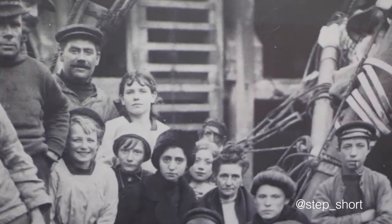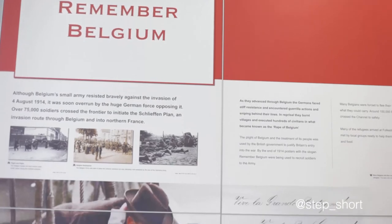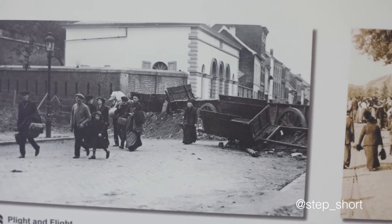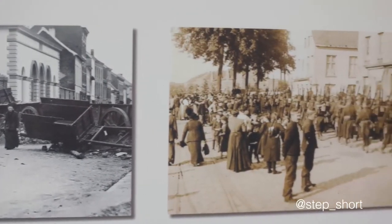Folkestone was home to tens of thousands of refugees from Belgium who fled their country at the start of the war when Belgium was invaded. And Folkestone was their home for many years after the war started, and their story is told in this exhibition as well. So I hope you get the chance to come down and see it.